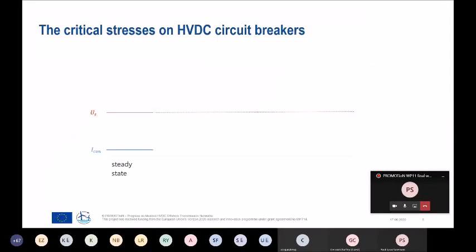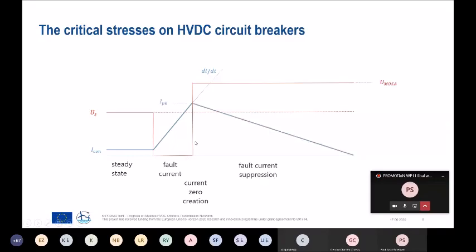So we try to define the critical stresses on HVDC circuit breakers, which means what happens when there is a development of a fault in a DC grid. We have a steady state current, which is neatly flowing here, and at a certain point we have a cable fault. That means a very fast rate of rise of current to a very high range. So we must oppose the short circuit by this buffer, by this blocking, and all DC breakers do that by making a counter voltage. So the task is to develop a counter voltage very fast. And based on development of that counter voltage, the fault current is suppressed to zero in a certain time when the counter voltage is kept sufficiently long and sufficiently high.